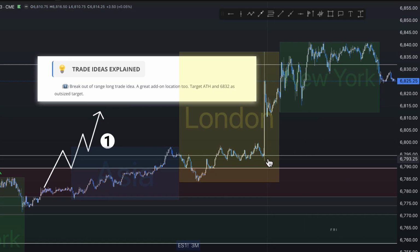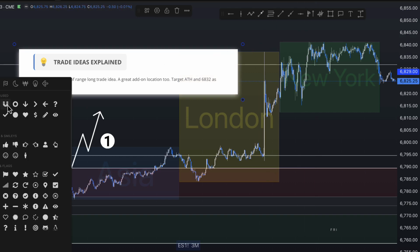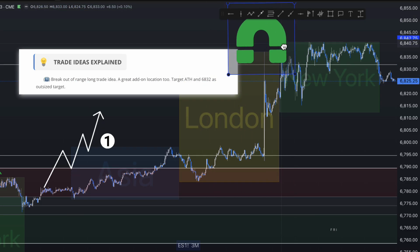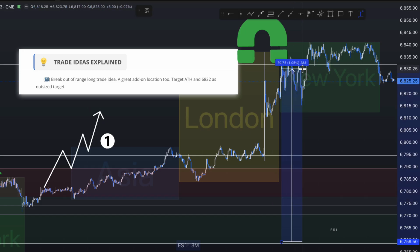And then we did the CPI candle, and it was beautiful if you watched it with us on Friday, because I had my magnet right here at the strong level, and I had set my take profit right there in front of it. I said, most likely we're going to open up and come to this 68.30, which was the target of this trade. I said, breakout trade long, a great add-on location 2, target the all-time high, or 68.32, as an outsized target. So I put my TP here for my trade from here and captured, I think it was 87 points. No, it was 60 something points. Still fine. A fine trade. And I think a really nice TP.